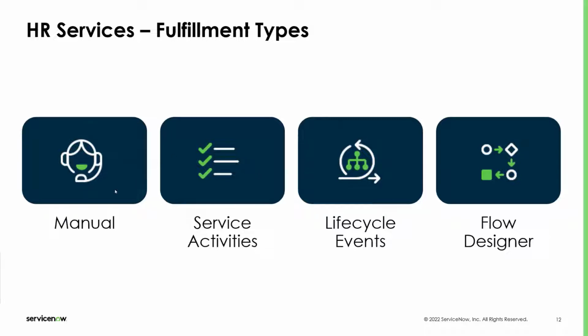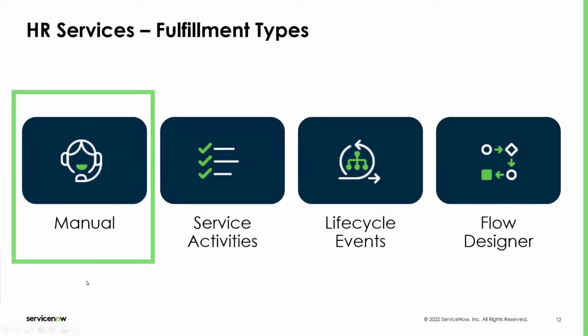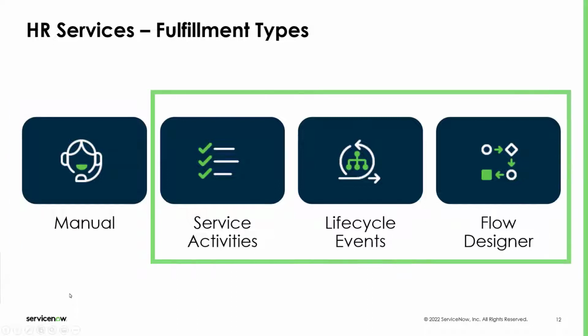Manual, I probably wouldn't talk much about here, because that's really the simplest form of case management. But even then, it is automation, even though it is the simplest automation, and it serves a great purpose. We've seen a lot of our customers utilize this very effectively in setting up a manual fulfillment type. We'll talk a little more about the remaining 3 as we move forward. Let's move on to the next slide and talk about service activities.